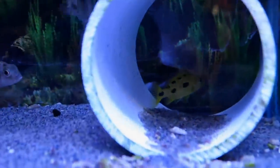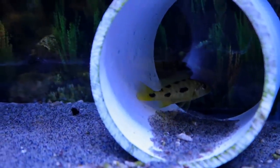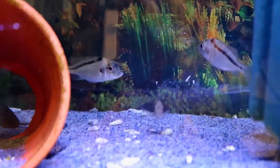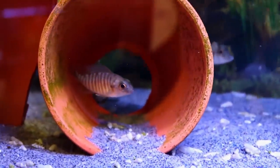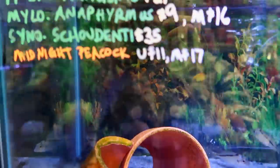But moving on up. That guy's cool, the green dude with spots back there. Don't know what he is. You guys know he's an African cichlid, so I don't know what he is, but I like him. He's cool. The guys with the stripes are pretty cool. That long stripe down the back, got a Cynodontis back there.